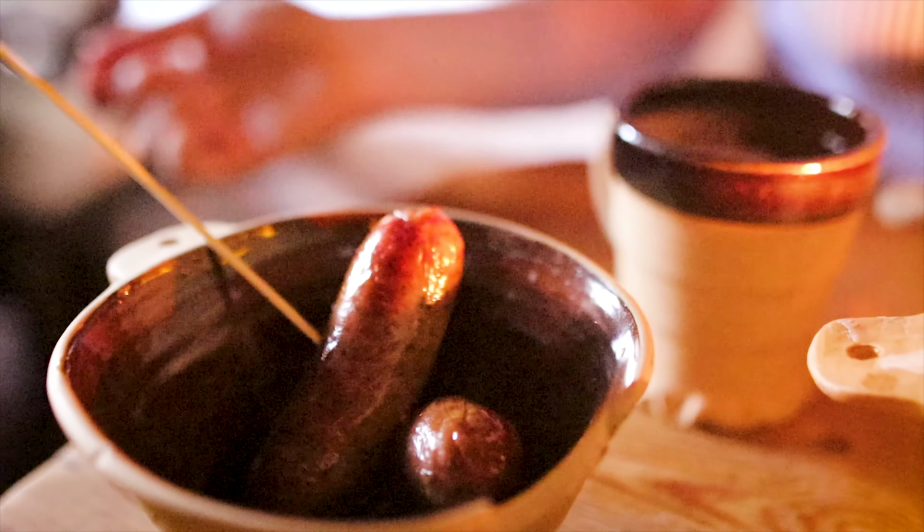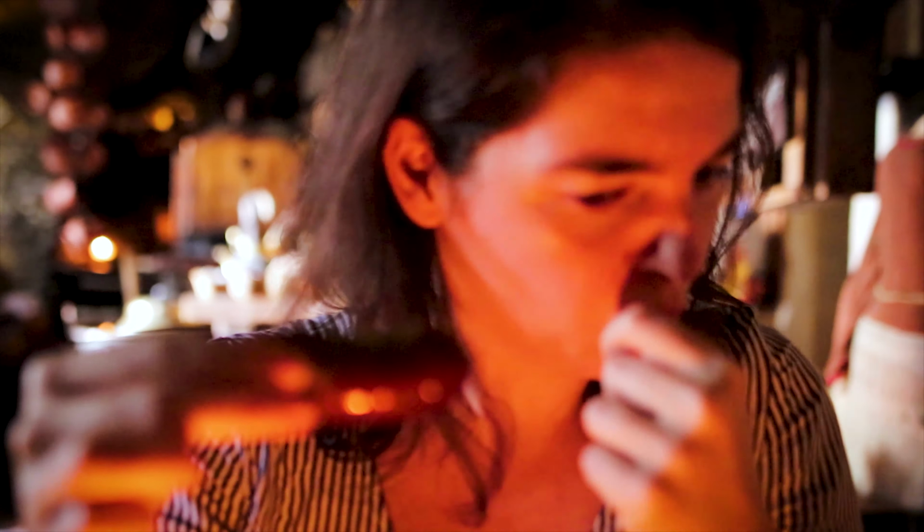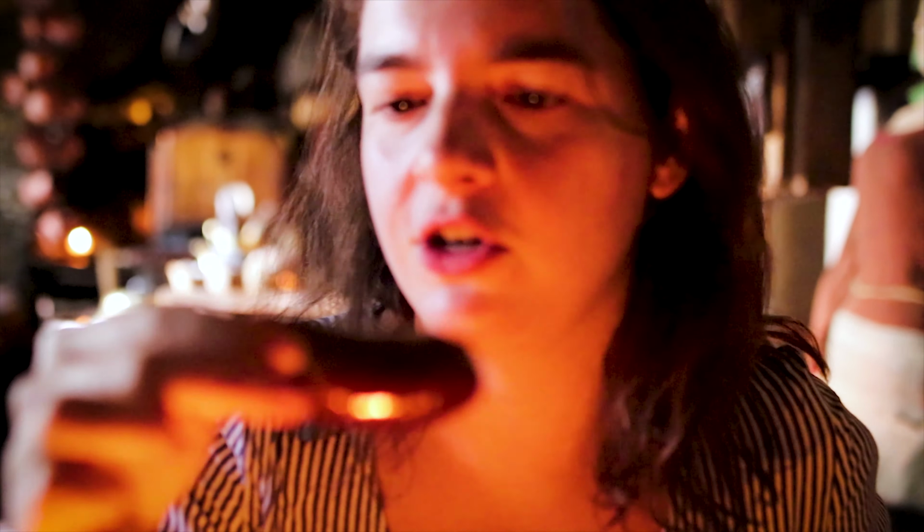And then we have some sausages. The lady behind the counter said they were the best in the house. And then when you bite them, the juice comes out, so since I don't have any cutlery, I'm just gonna, please excuse my manners. Oh, I can see what she means.